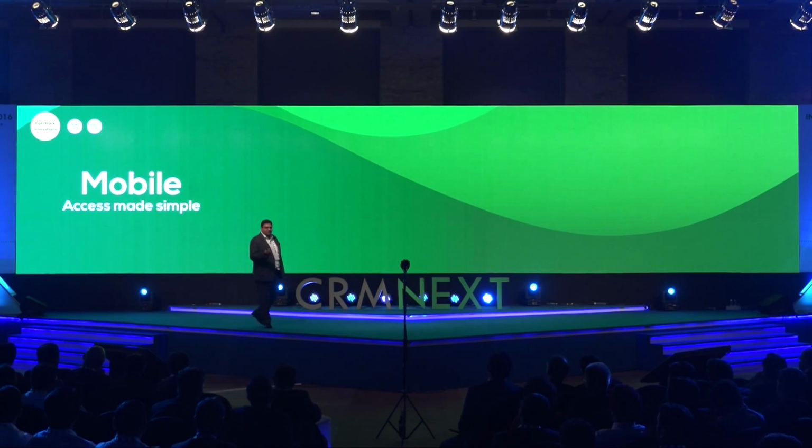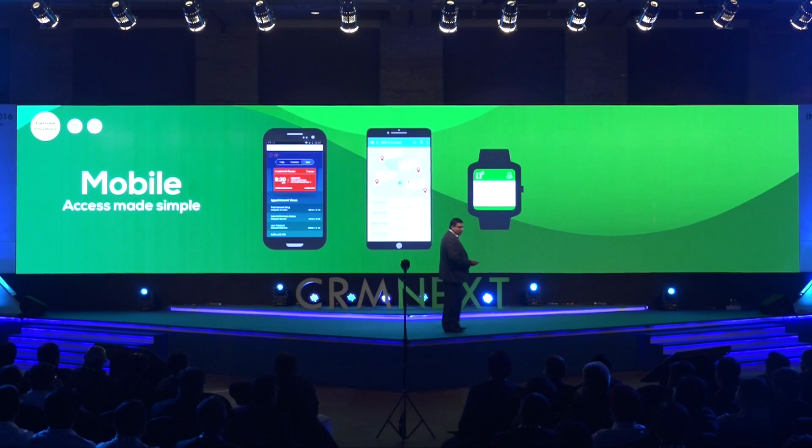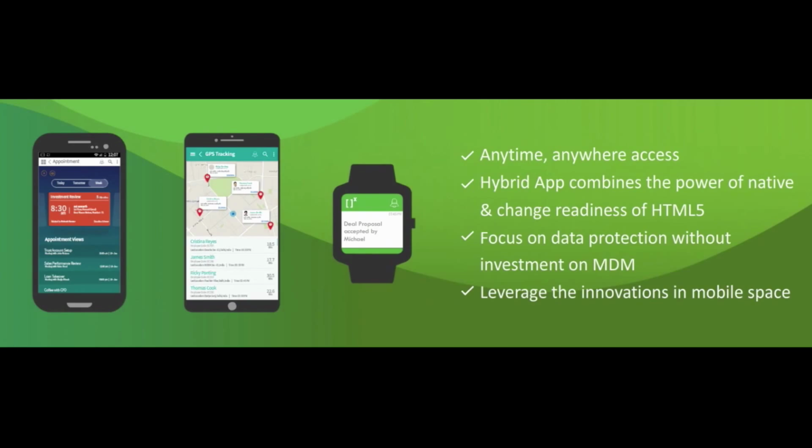The third interesting thing has been really about mobile and what you can do with mobile. And the interesting thing with mobile is that it's more gifted than a desktop. It's got camera, it's got locational awareness, and with that you can do many, many interesting things. So we bring to you a brand new mobility toolkit with CRMNEXT 2016.